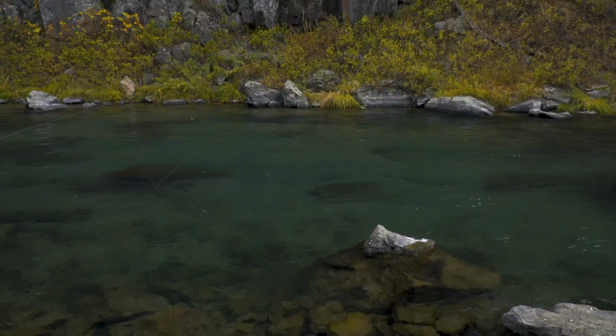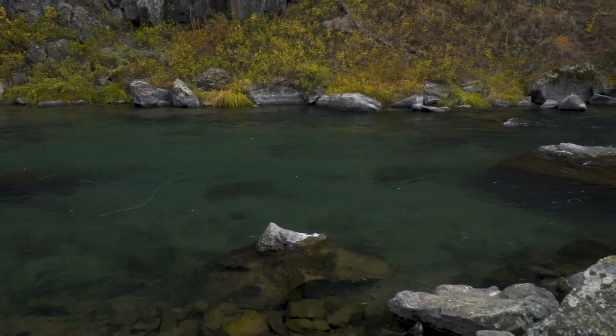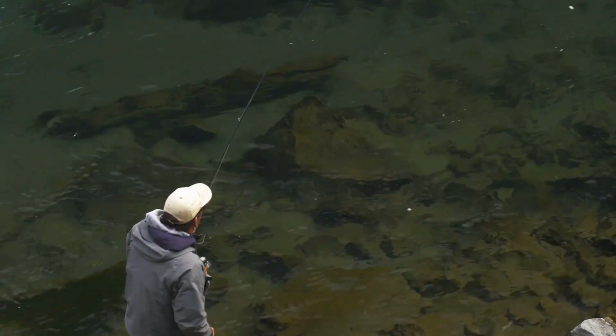So what I'm doing is casting upstream and putting a big mend in the line to drive those flies down deep to where these fish are, and then keeping a keen eye on the dry fly, on the chubby, to see if there's any movement. Slight movement on this one. Sweet fish. Rainbow? Yeah, it's a rainbow. Yeah. Dark.